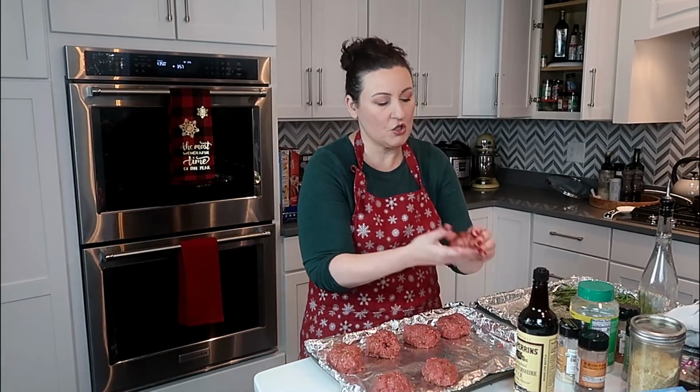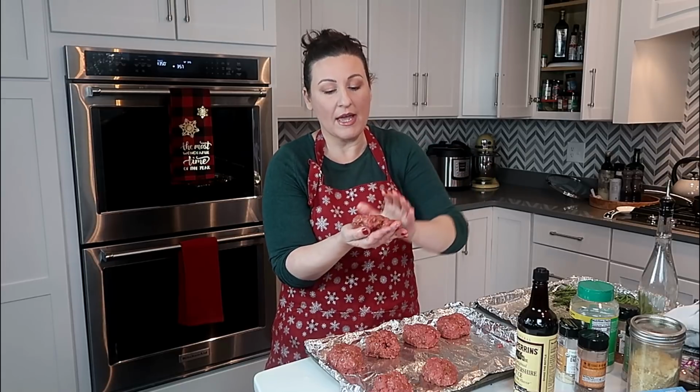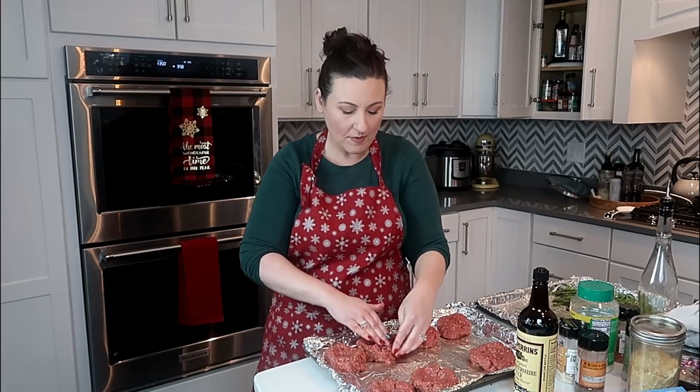Then you can form them just as regular burgers and leave them like that, or you can push down in the middle, either with your fingers or the back of a 1/4 cup measuring cup. That works really well too. And just form a bowl in there that you're gonna be able to fill. This is more of an idea, more of a method.